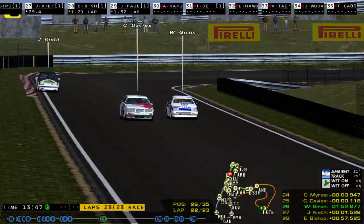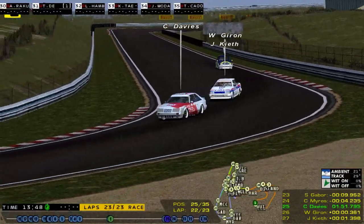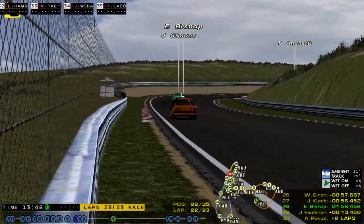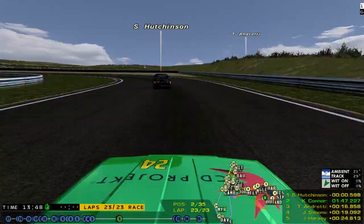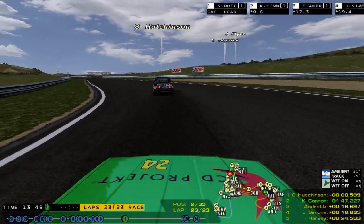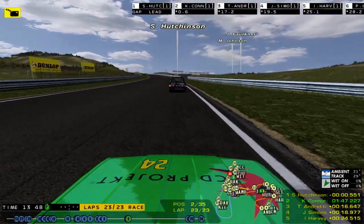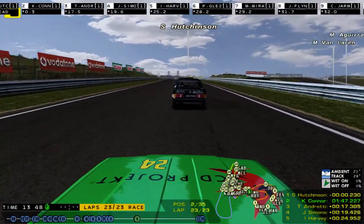Down the order we go. And that is Davies passing Jaren. I mean, this is a different class. Orlan Racing. I think Connor's catching up to Hutchinson again. He is very close. It's gonna again go down in the final sector here. Is he gonna get him on the line? Will we see another side-by-side finish like we did in Formula Junior today?